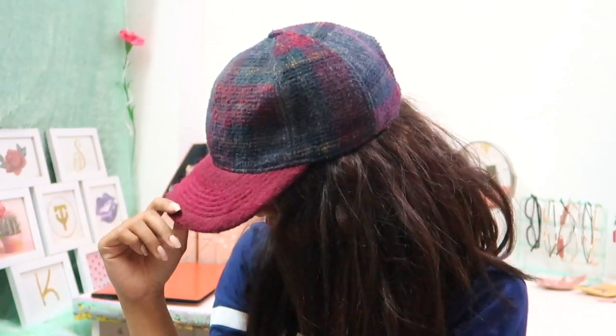Next one is a baseball cap from Zara. Now this isn't any sporty baseball cap. It has this furry element to it, which makes it different from any other baseball caps I usually see in the market. So yeah, this is one of the best ones I have.